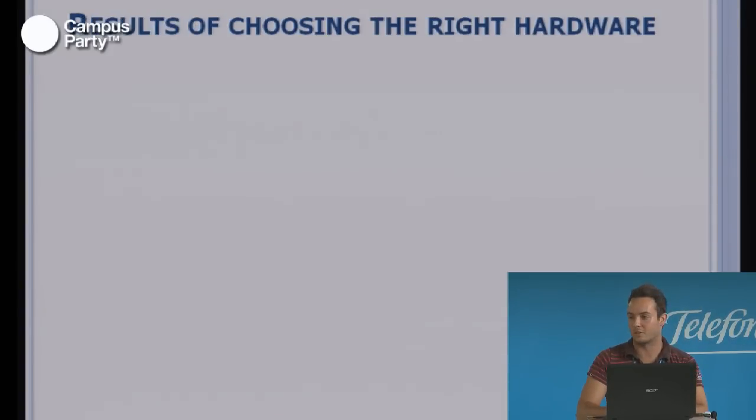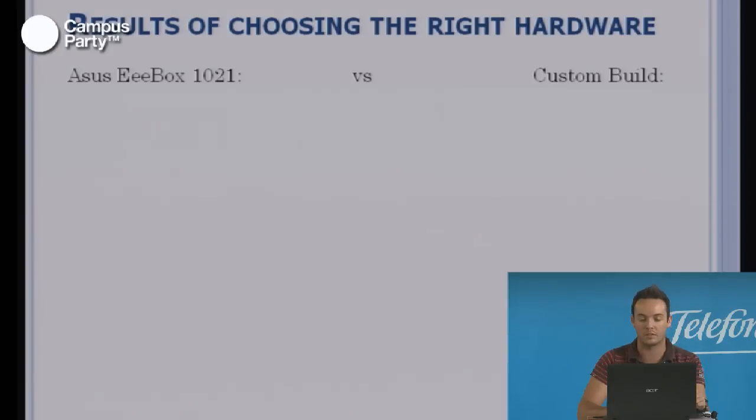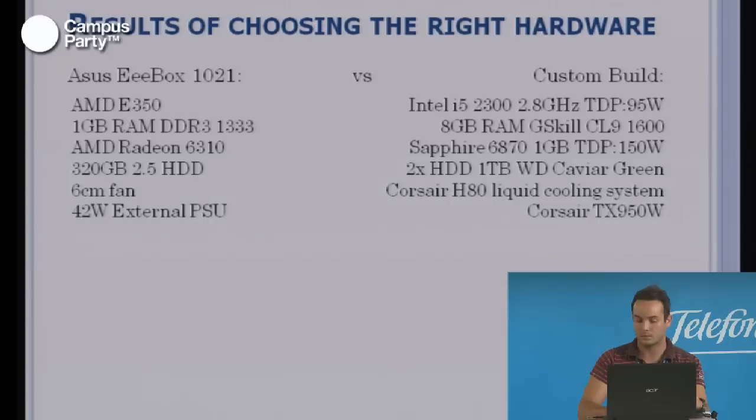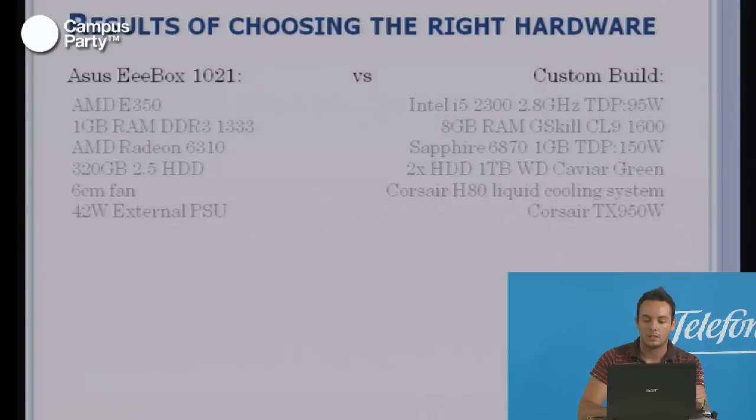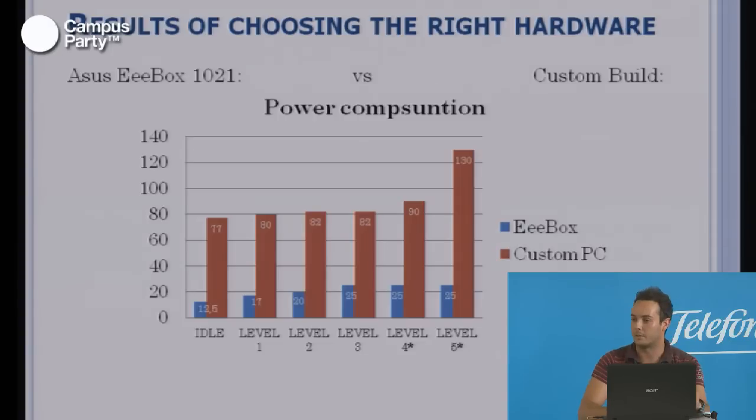So is there any result, or is it just trash talk about that? There is a result from choosing the right hardware and software. So these are the results for the Asus EBOX 1021 versus my computer, which has very different hardware. The EBOX is very low power consumption hardware, but it's also low specs. You can do a lot with it. But this is the difference between these computers. The red one is my custom PC, in the first 5 levels, and the blue one is the EBOX. You can tell the difference.